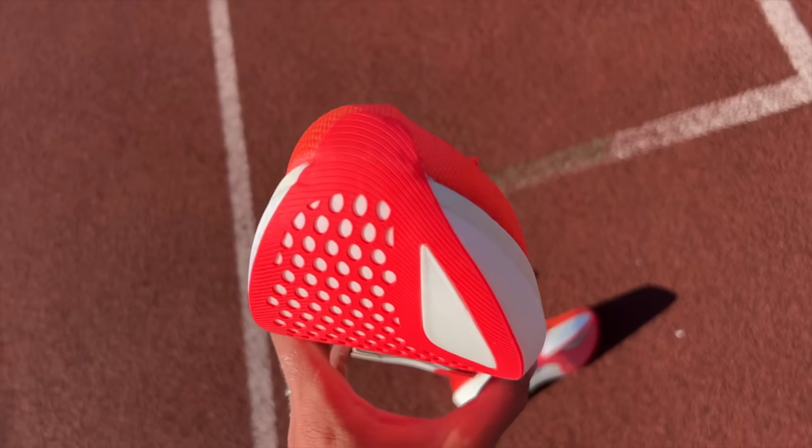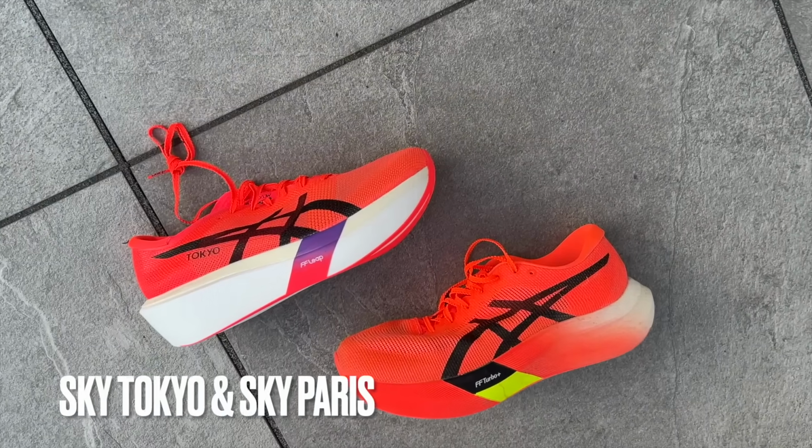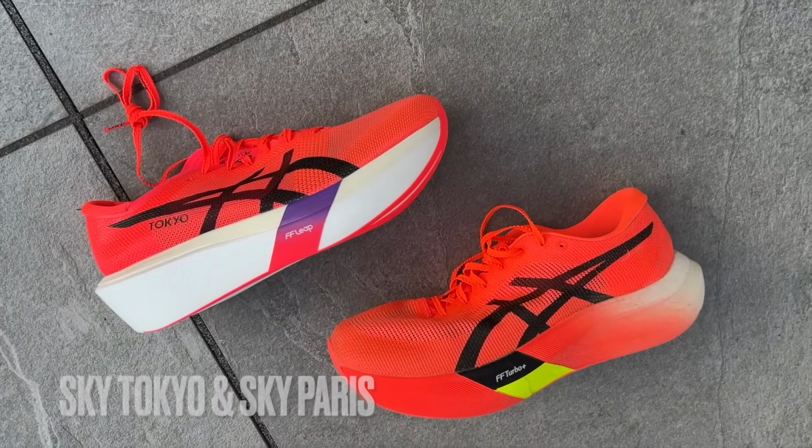So as with previous versions of the Metaspeed shoe, there is both a Sky and an Edge model, which have slight differences in design to try and suit different runners. And the Sky Tokyo is the successor to my favourite racing shoe pretty much of all time, the Asics Metaspeed Sky Paris, which I've run my marathon PB in and my half marathon PB in, and it's had some pretty significant updates, including a price jump.